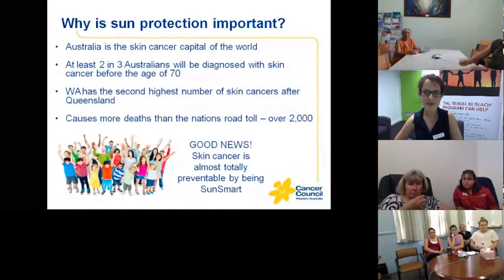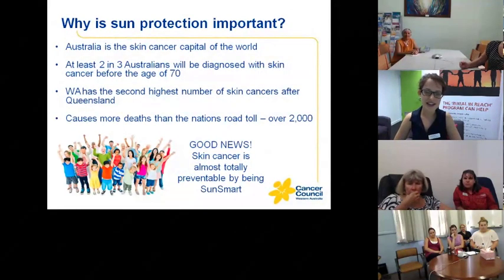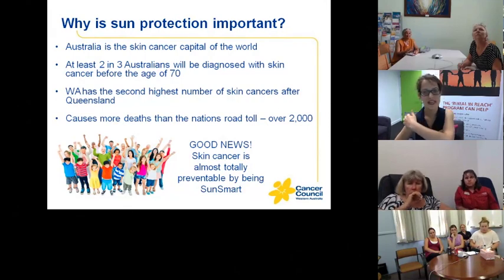So why is sun protection important? Australia is the skin cancer capital of the world. We have the highest rates of skin cancer anywhere in the world. At least 2 in 3 Australians will be diagnosed with some form of skin cancer before the age of 70. And WA has the second highest number of skin cancers, just behind Queensland on that one.